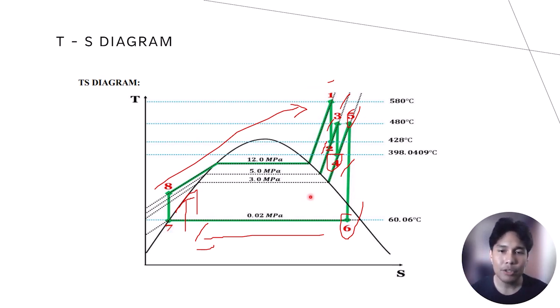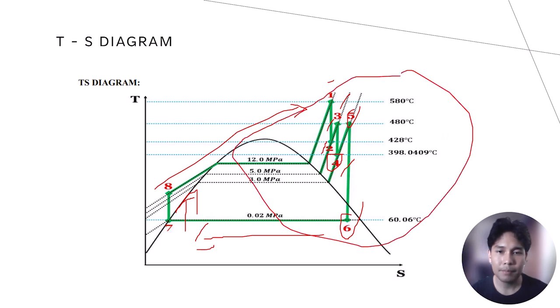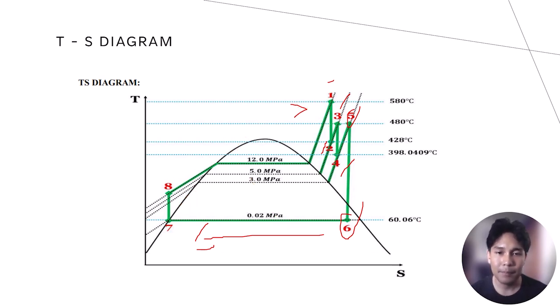Notice the temperature here. What is the temperature? As you can see, steam is reheated to a high temperature again at point 3, which helps maintain the average temperature of heat addition, thereby improving the thermal efficiency of the cycle. The reheat process allows the cycle to produce more turbine work without decreasing the cycle's efficiency due to excessive moisture at the turbine exit. So, erase this.